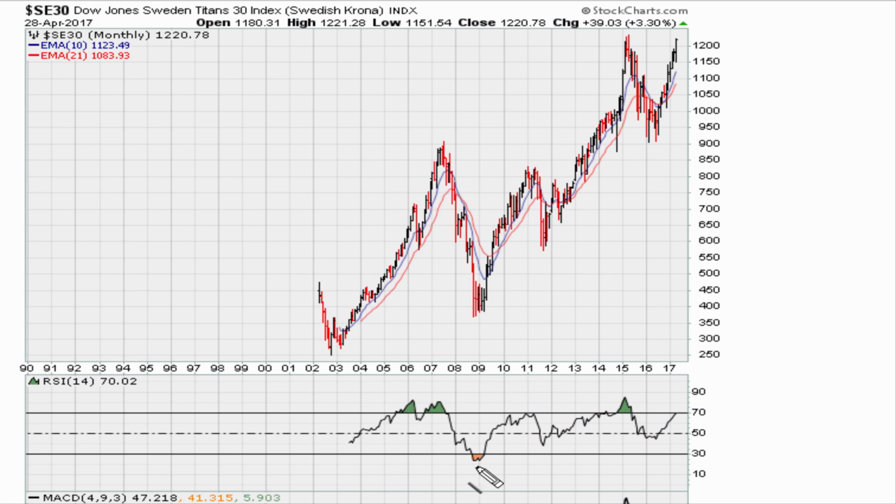and then there is a backtest line that is coming into play. So we broke down here off the highs, and now we are coming back to test the underside of this line. Failure to move above this line is also going to suggest that now we are due for a reversal.